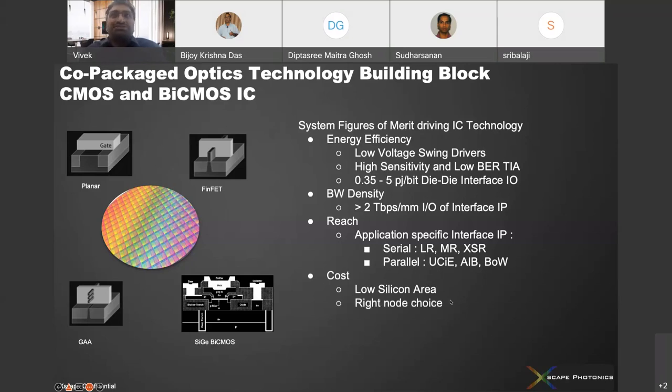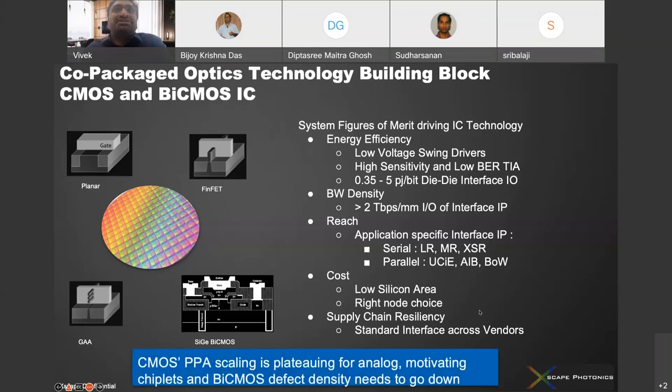When it comes to cost, we keep talking about reducing the silicon area, higher density, and making the right node choice as well. And that's where the chiplet integration scheme comes in. And supply chain resiliency is all about standardization of interfaces across vendors. So CMOS PPA scaling is plateauing for analog. So we need to think about chiplet architecture. And we also need to think about how to scale CMOS for higher density with much lower defect density.